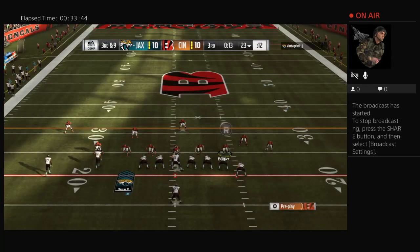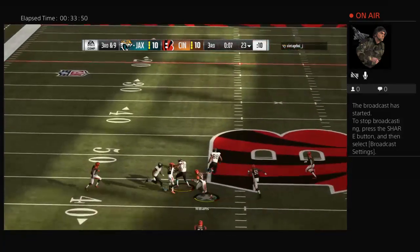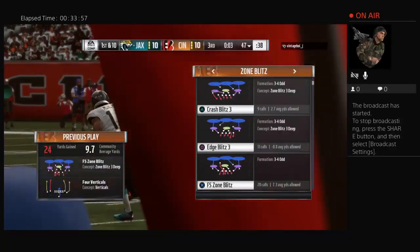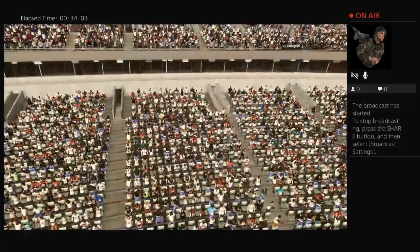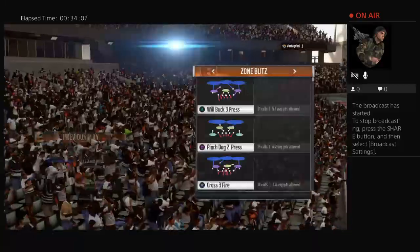Now Bortles completes it to Moncrief on the left side. And they work this well upfield across the 45. A pickup of 24 on the 3rd down conversion. Back now in Cincinnati, knotted up here at 10. That's our score as we begin quarter number 4.